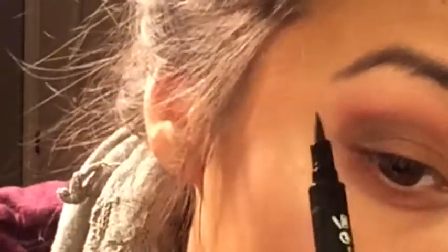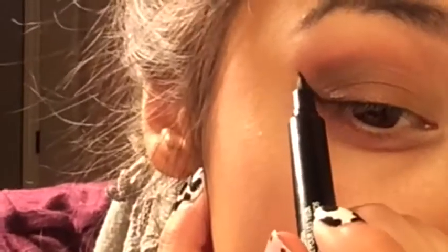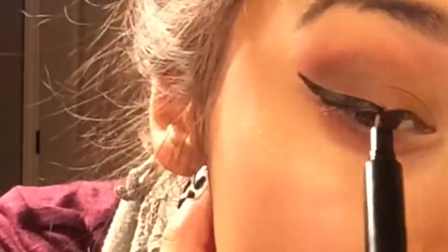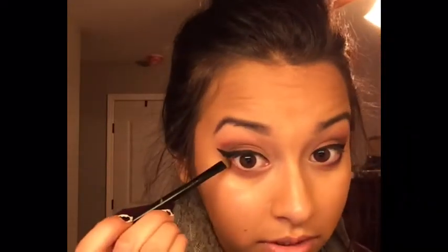Okay, so here is how I do my winged eyeliner for this look, and I just start off by sketching out the first line for each wing on each eye. Then I go ahead and connect the tip of that wing to the center of my lid, and I'll just color it in like I'm a little coloring book. I'm taking a little bit of black on my angled brush that I used to do my brows, just to kind of tightline my lash line a little bit.